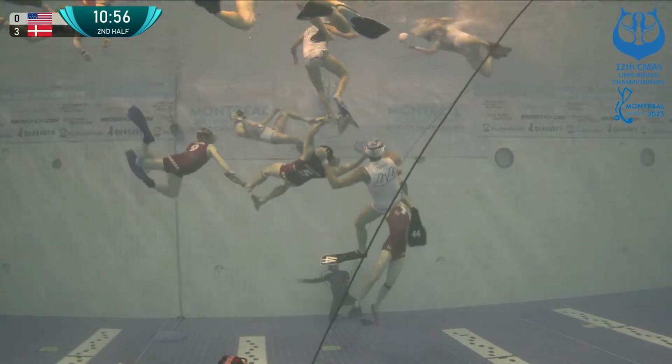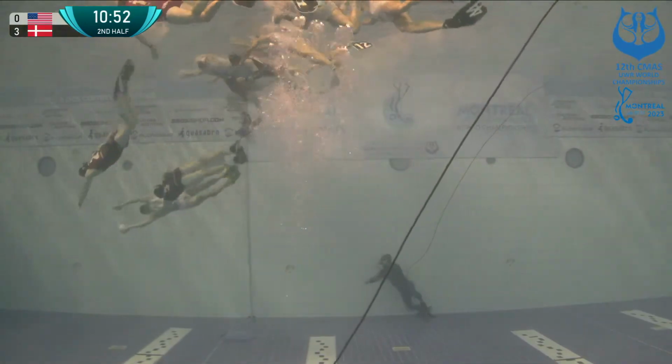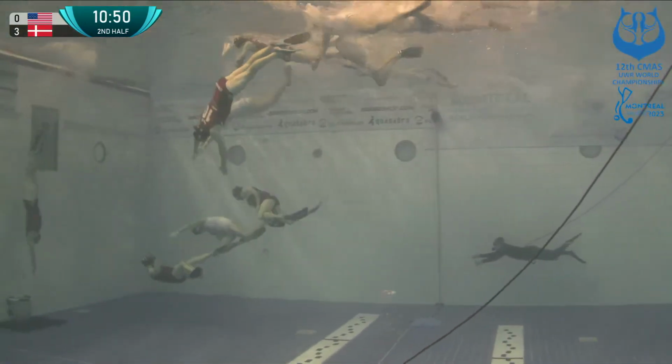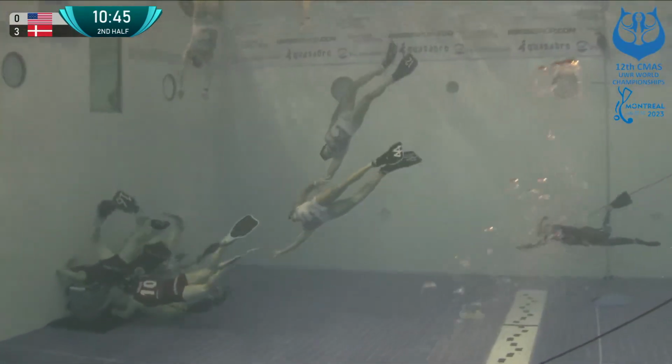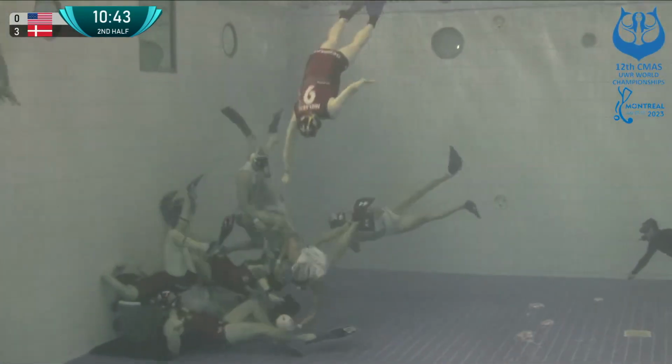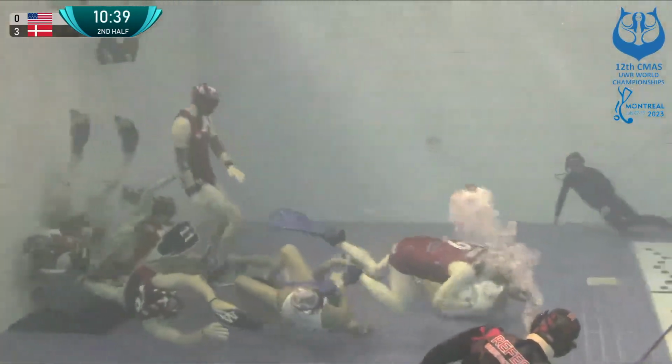Player number 16 from Denmark, Kim Dunsberg, looking up. Yeah, we've seen this a few times from a couple of players from different countries, to wait a little bit further down the bottom during the free throw so that they're able to use their momentum to propel themselves up to really try and take possession of that ball.